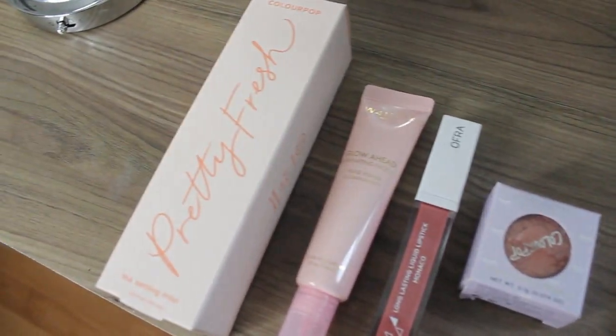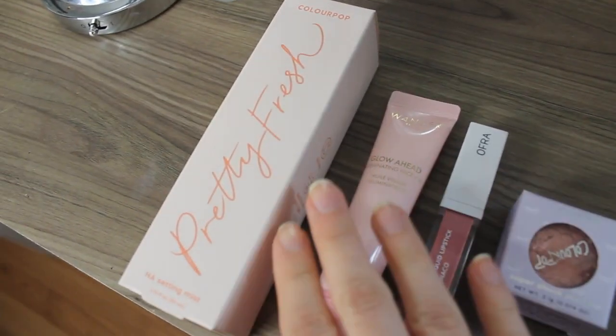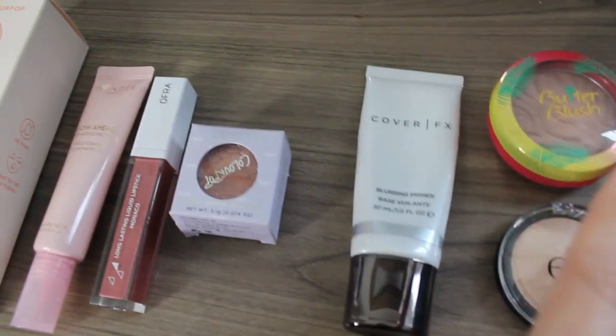Let me know if you would like for me to change anything. I will be back in 2 weeks to give my updated thoughts on these, and then recapping what I thought of these products as well, since it's been a long time since I've used them.